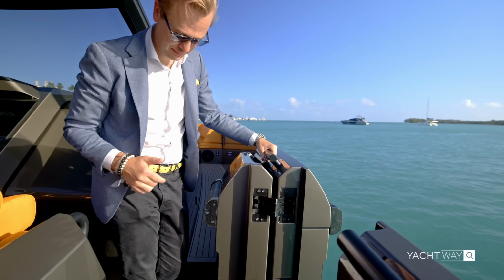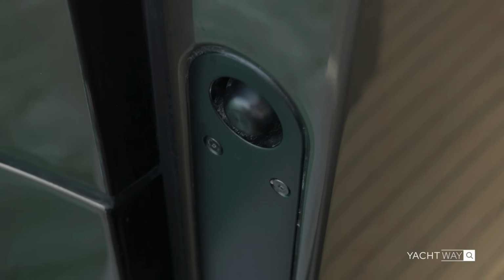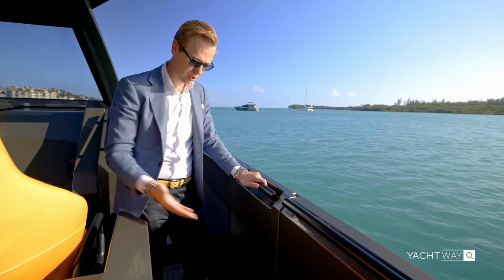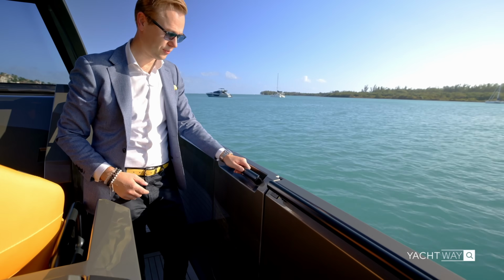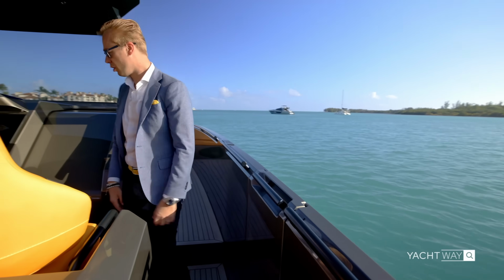I mean, this is just absolutely amazing. The way it closes, you just close it, and within 5 seconds itself, the deadbolts come out. Voila. Stays closed, and it ain't going anywhere. Same thing, like I mentioned, on your port side as well.